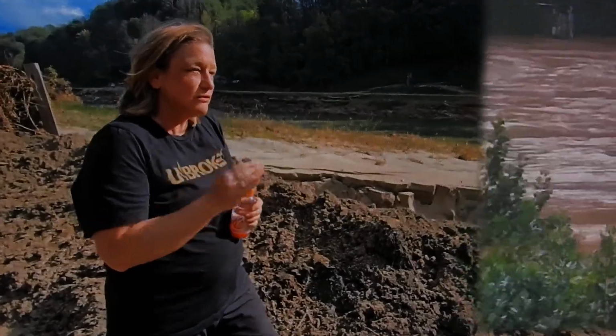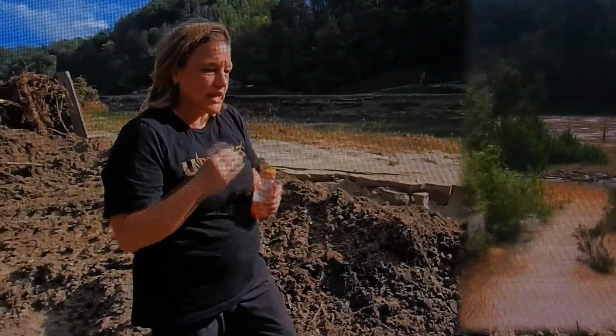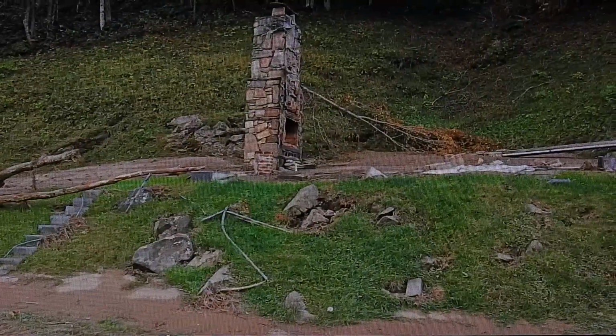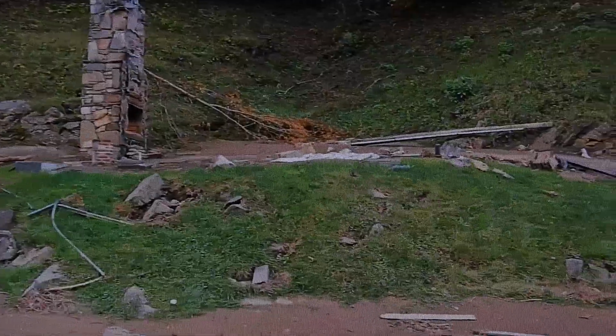So like, as soon as the winds were enough where we could safely get out, we came down here. Would you say that was roughly maybe 12 on Friday? I think it was like 10, 11 o'clock. So when the wind started to die down.